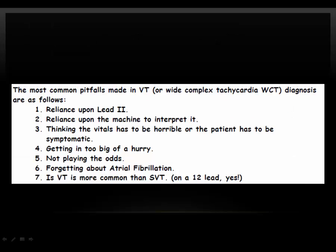Here are the most common pitfalls in diagnosing wide complex tachycardias. There is now more benefit and less risk in knowing the arrhythmia. The patient will further benefit from the 12 lead because you may be the only one to see this arrhythmia. If you have a 12 lead, it will help the cardiologist determine the origin of the arrhythmia.